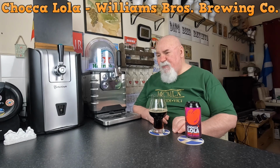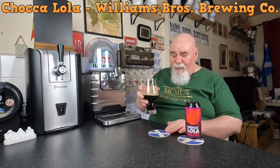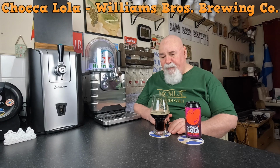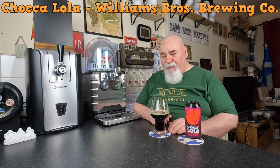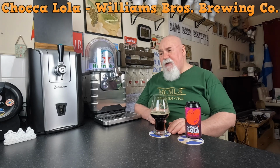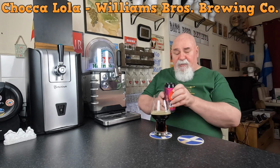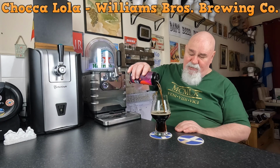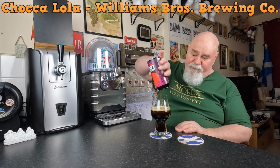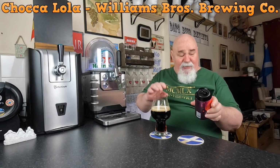It's not exactly unbalanced, but there's something just not quite right. There's a lot of cherry flavour. There's something unbalanced about it, but I can't put my finger on it. It's still a good beer. The fizziness, take a point off for that. I was expecting a big giant head on there.